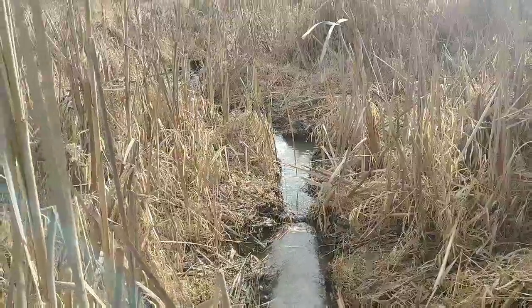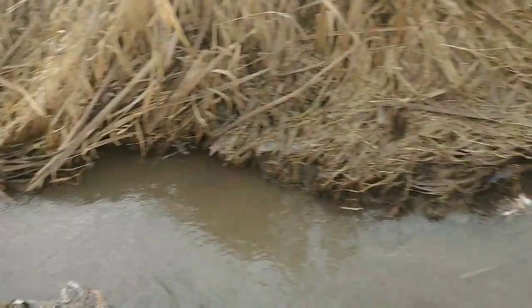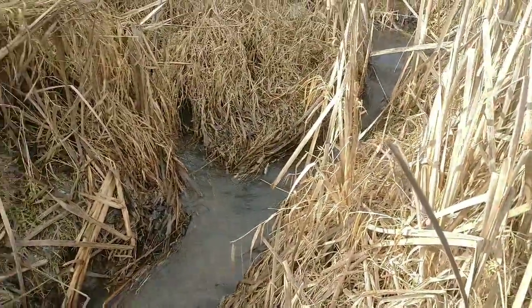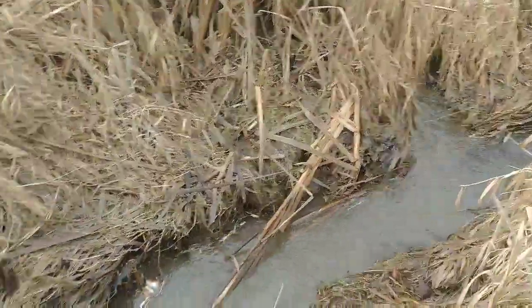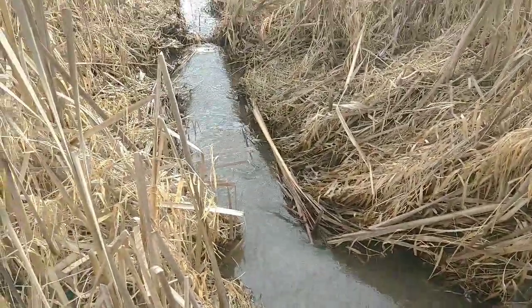I walked up it about, I don't know, another 20 yards, and it's just loaded up here. So they're definitely coming up in here. I will expect a few rats out of here. Don't know how many, but we'll at least catch a couple.